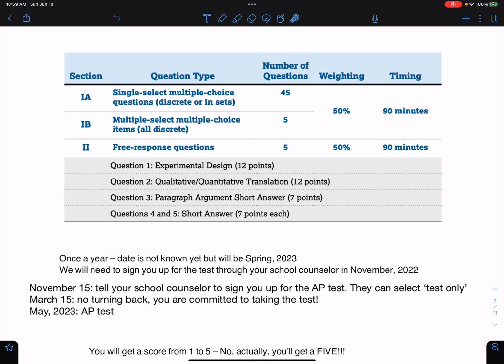Then you're going to go take a lunch break. And then in the same day, you're going to come back, take section 2. So after your lunch break, you come back and do another 90 minutes. So in total, this is a 3-hour test.